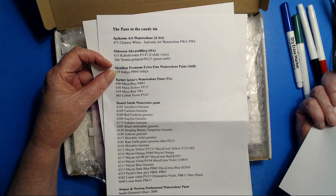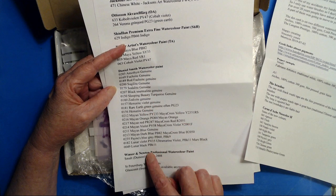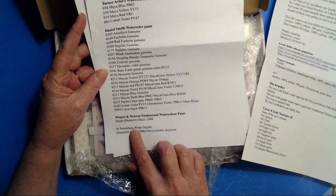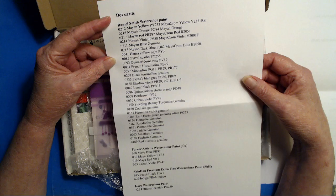Turner Artists watercolor paint. Daniel Smith watercolor paint. Look at all the colors in the Daniel Smith. Winsor & Newton professional watercolor paint. A St. Petersburg White Nights that isn't even available anymore. It's from 2008. So, archive things. Very, very special things.